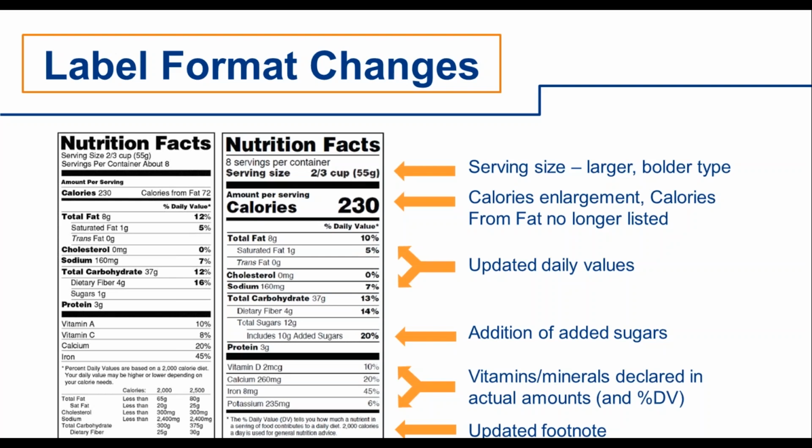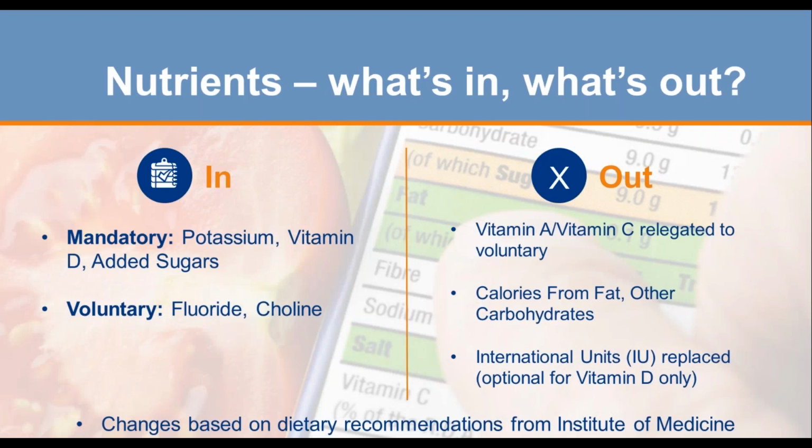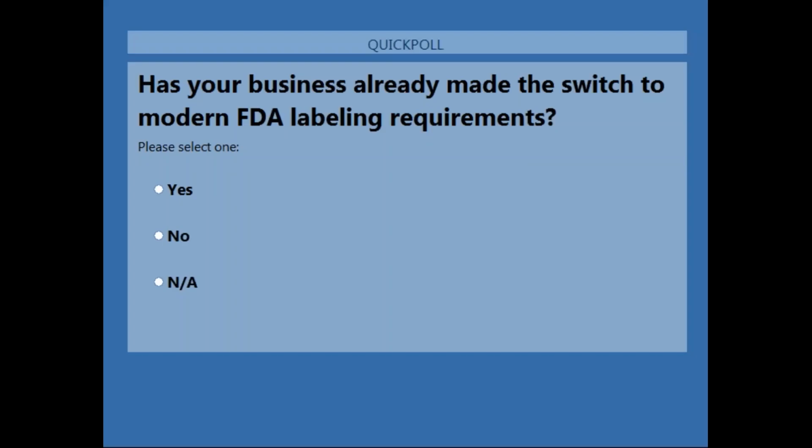All right. So before we move on to what's in and what's out, I think it would be a great time to ask a question of our audience. So I'm going to launch a poll really quickly. Has your business already made the switch to modern FDA labeling requirements? I'll give everyone about a minute to answer.